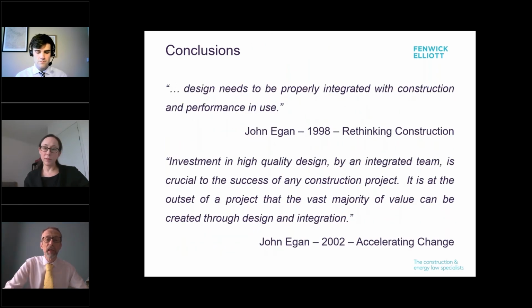Now, John Egan was saying over 20 years ago, the importance of integrating design with construction, the importance of investing in high quality design by an integrated team. It's exactly the type of things that everyone is talking about today when they talk about the implementation of BIM, when they talk about working with digital design, digital twins, and everything else.